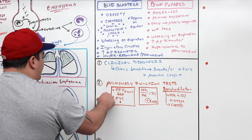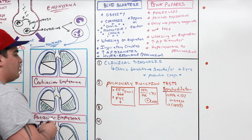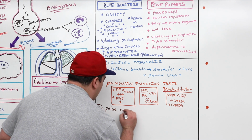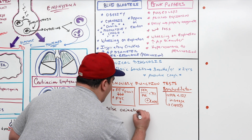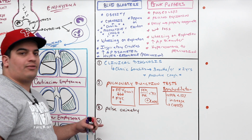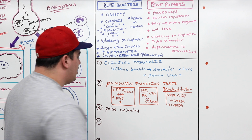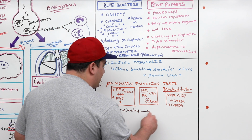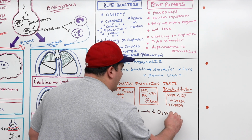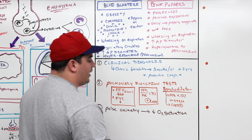Okay. Other things that we could do is we could look at their pulse ox. So their pulse oximetry is another one. Again, what did I tell you with these situations here? With patients who have chronic obstructive pulmonary disease, they can develop hypoxemia. So what you might find with these patients is that they might have a low O2 saturation. And that's what you're going to have to look at. You're going to want to see how significantly low it is.